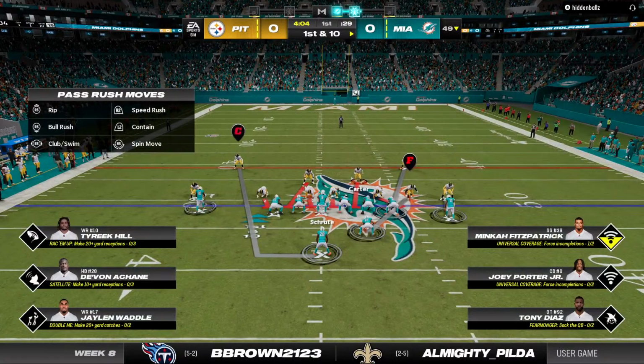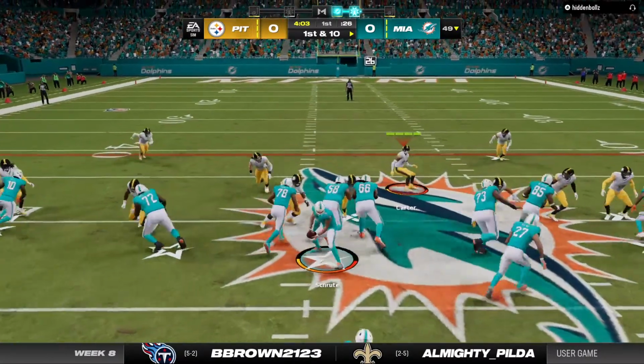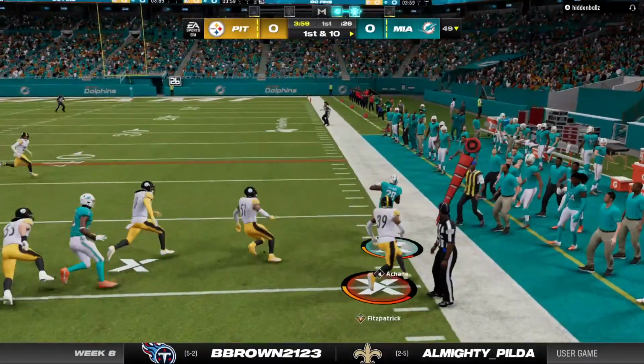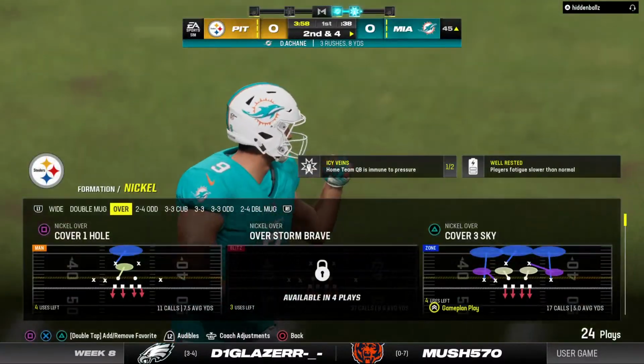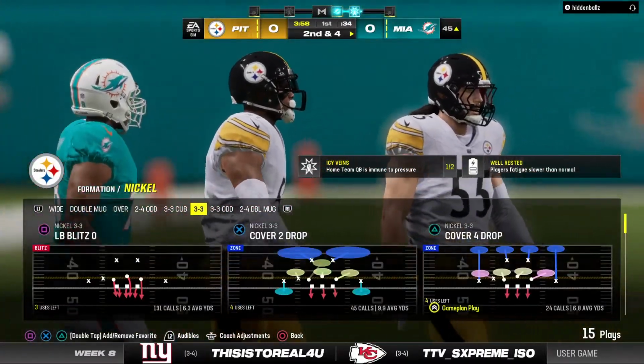Over on the sideline, hoping to hit that reset button between possessions. Last time out, they had to punt it away. This time hoping to finish this thing off in the end zone. And he's out of bounds as he gets this down to the 45. He'll get a nice chunk there on the 1st down run, and it's 2nd and 4.